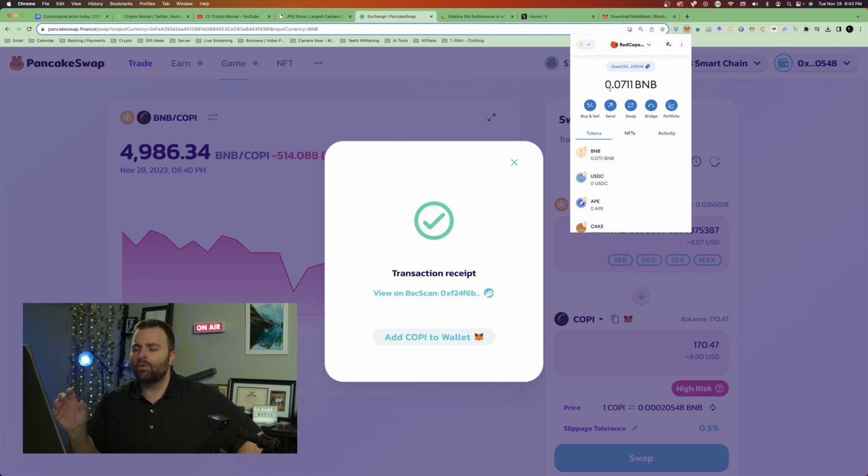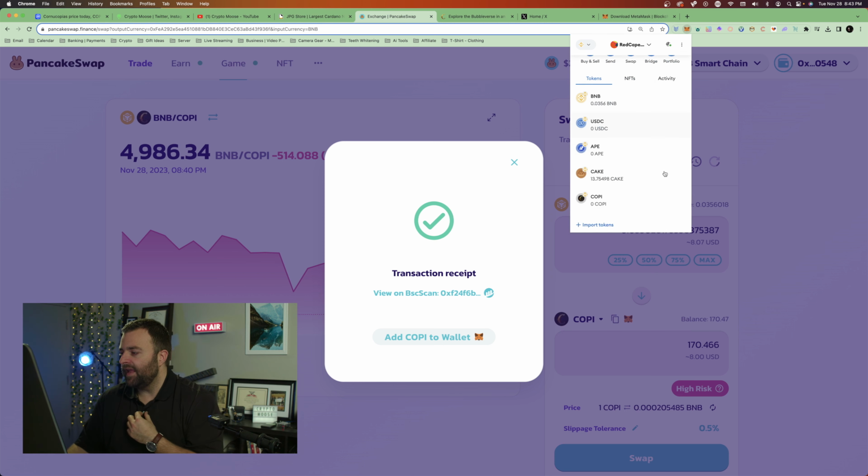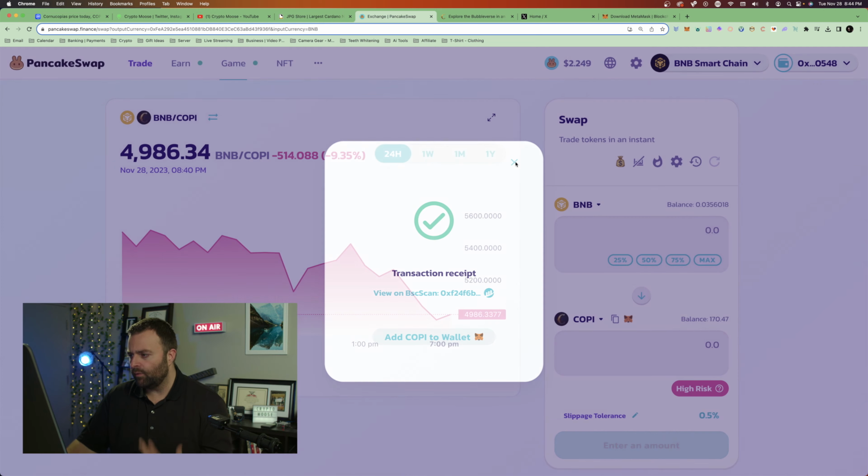So we used roughly 0.03 amount of BNB. And there we go. So we can see that left, and we will see COPI here in just a second. So there we go. We now have 170 COPI. And again, you can use another asset. I'm just showing you how to buy it with this chain.